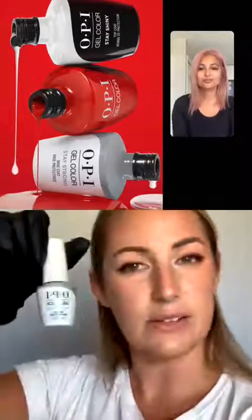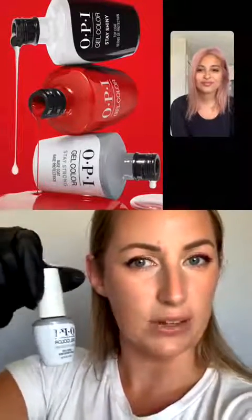But there is an addition. So the new base coat is called Stay Strong, and it's a thicker viscosity. So it actually helps keep the nails stronger while your client is wearing it. And that's this one right here. It's got a white cap and a silver bottle.